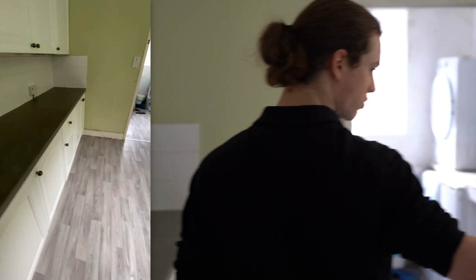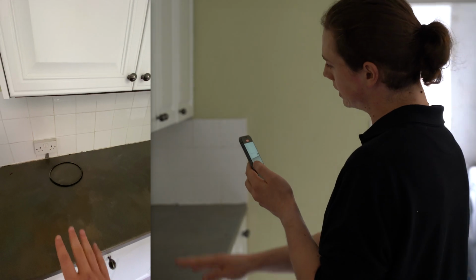We should have enough sockets. There are 4 double sockets across here, so that should be fine. If you can, again, put them back into the wall, that would be great.